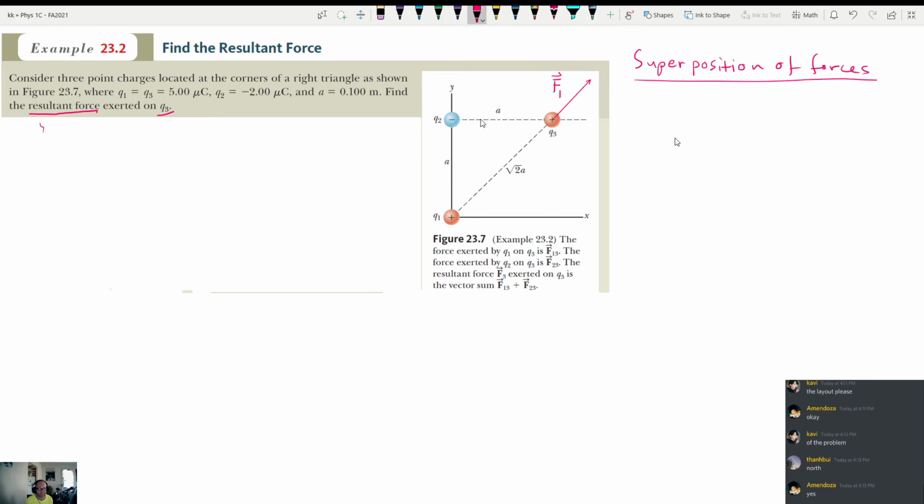So type in the chat what you think the answer is here. Is the force of Q2 on Q3, the force on Q3, should I draw a vector to the left or the right? Type your answer in the chat. Left or right for the force? Yeah, left. That's right. Okay, let's put that on here. We'll make it blue. All right, so those are our forces.